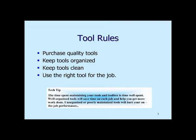Tool rules. Before handling the tools, we have to know some rules. First, purchase quality tools. Second, keep tools organized. Third, keep tools clean. Fourth, use the right tools for the job. Some tips are given below. The time spent maintaining your tools and toolbox is time well spent. Well organized tools will save time on each job and help you get more work done. Unorganized or poorly maintained tools will hurt your own job performance.